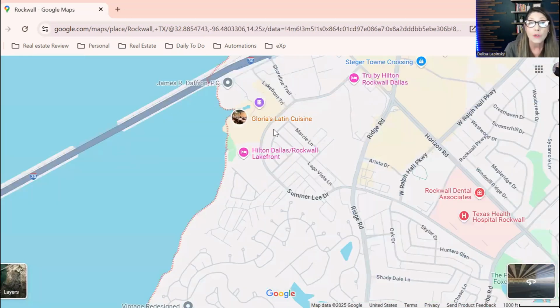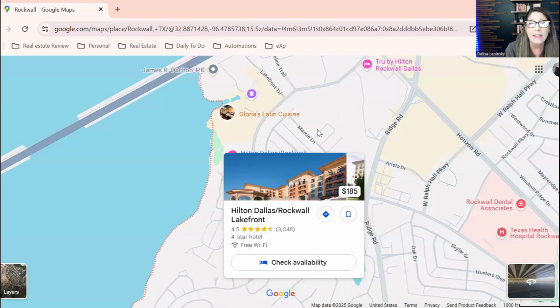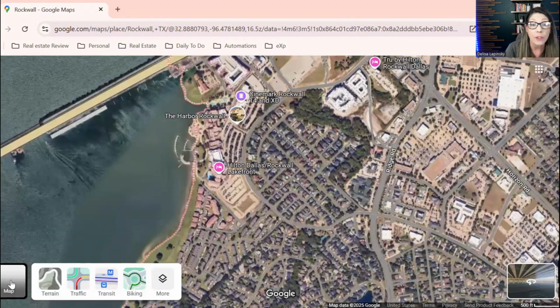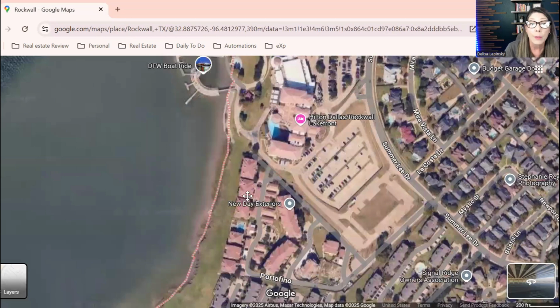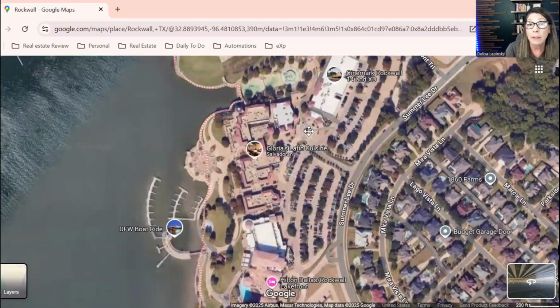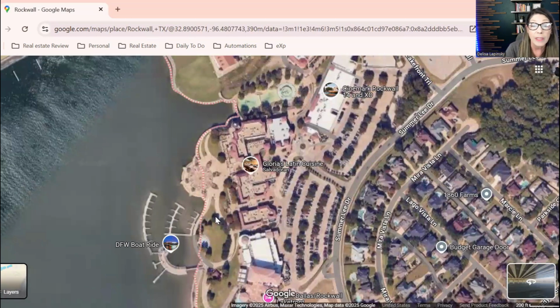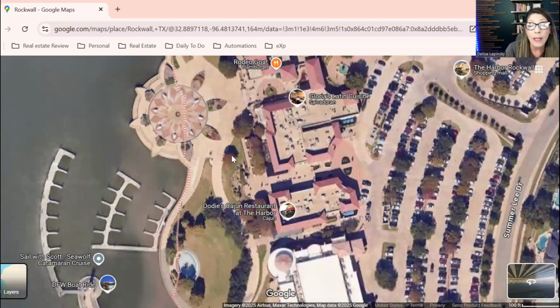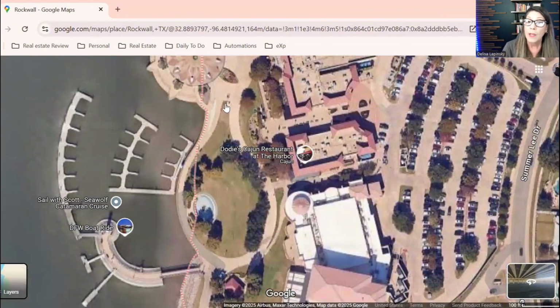Now, the Harbor District is located right here on Lake Ray Hubbard. And this is where you have more restaurants and bars. There we go. So you've got your cinema. So we've got the movie theater that's right here, but this is what's really fun about the harbor. They've got an area with the fountains that the kids can run and play in. And on this grassy area, during the spring and summer months, they hold their concert series on the lake.